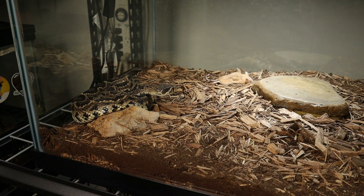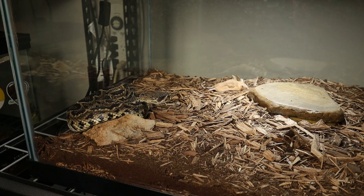So now we play the waiting game and see if our friend will go over there and take the mouse on his own so we don't have to bother him too much.